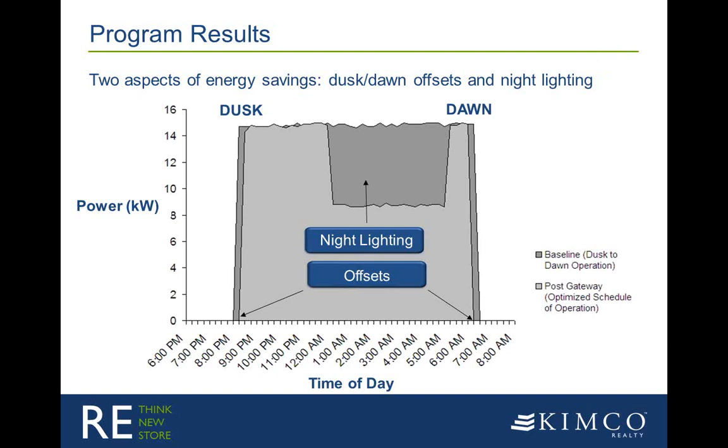The second is night lighting. And this can save anywhere from 15 to 30% based on the needs of the site, the security issues, ambient lighting conditions, whatnot. I tell the property managers to shoot for half the lights for half the night, and that would essentially give us 25% savings if we were able to achieve that. The graph here, this is based on actual measurements, but I do have a quick, I'm sorry, that's for the next slide. This is actual measurements from a system in the Bay Area of California.